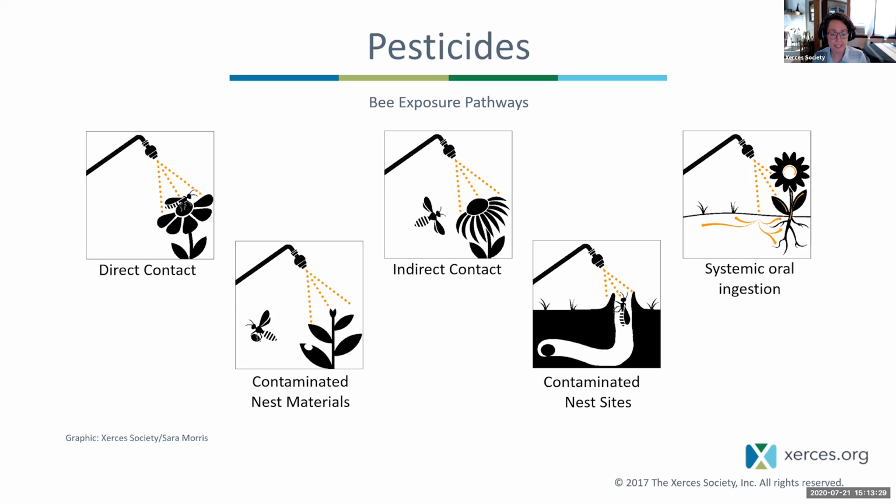Similarly, they could have contaminated nest sites. So many of our bees live underground. So we need to be thinking about how they might be exposed to pesticides that get into the soil.